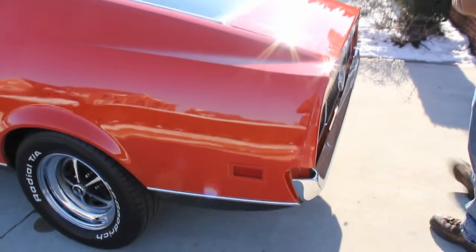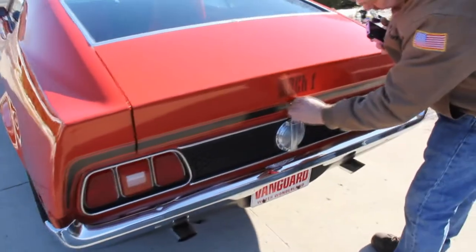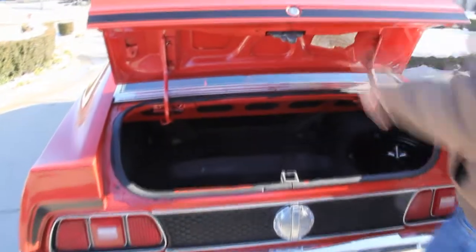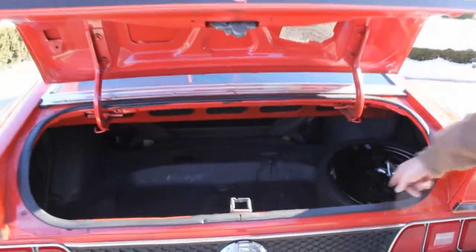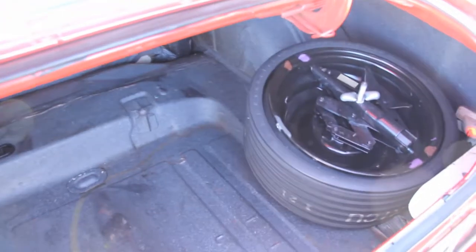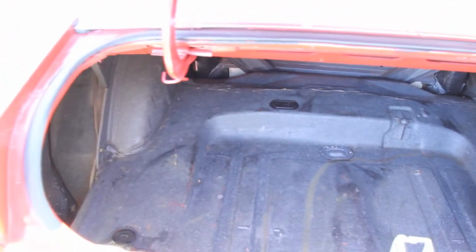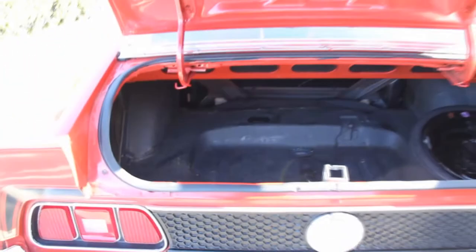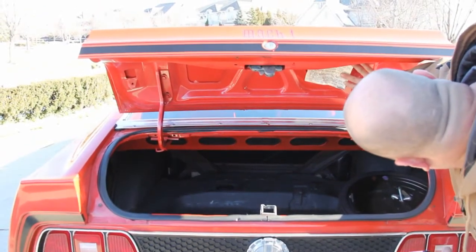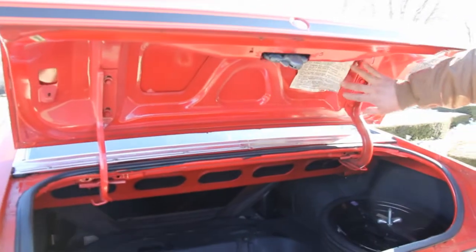Let's open up this trunk here. All the trim back here looks good. The bumper's awesome. The rubber's in good shape. Take a look in there. It's even got the original Space Saver spare in there. Everything in that trunk's original, never been refinished. Underside of the trunk's beautiful. This has actually got the original spare tire instructions here.